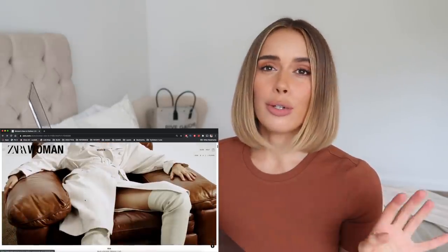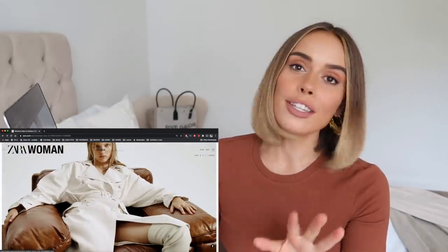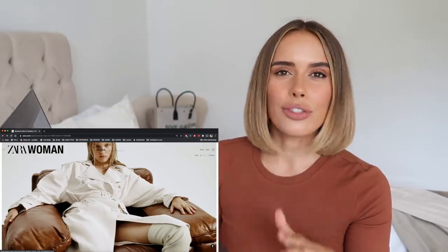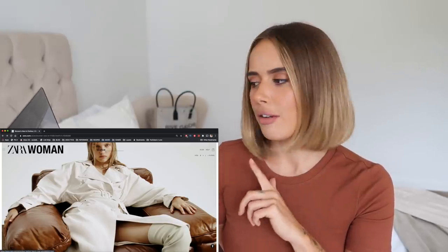The faux leather trench coat, I would just love it if it wasn't leather. Like, why is everything leather at the moment? If this was last year, I feel like I really would have been into that vibe. This is what I wanted fashion to be last year. This year, this is gonna do absolutely nothing for me.